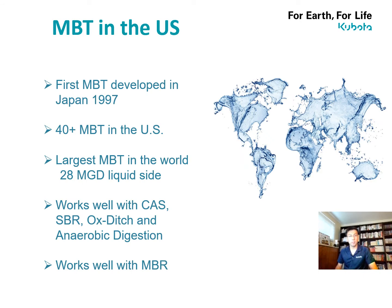Our first MBT was developed in Japan in 1997. We are the pioneer company for the MBT. We have 40 plus MBT in the US. Our largest MBT installation is a 28 mgd plant on the liquid side. MBT works well not just with MBR, but with conventional activated sludge plant, sequential batch reactor, oxidation ditch, and anaerobic digestion as well.